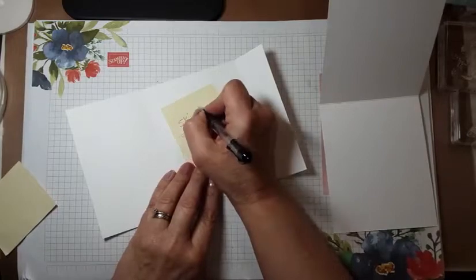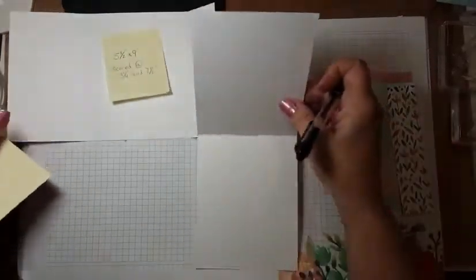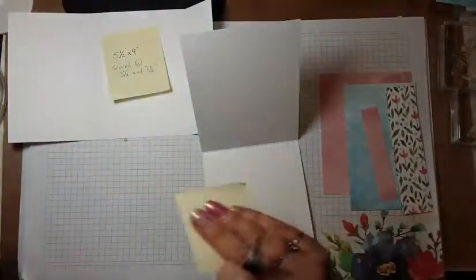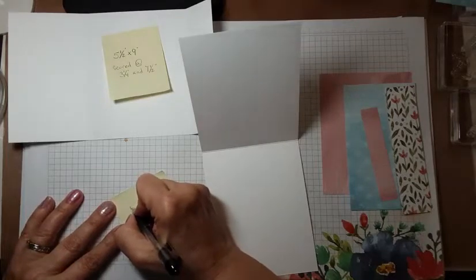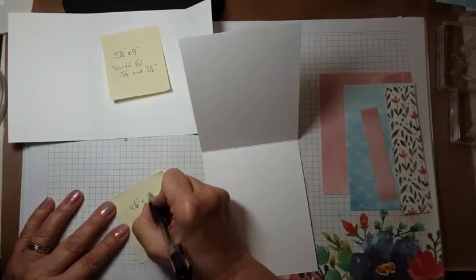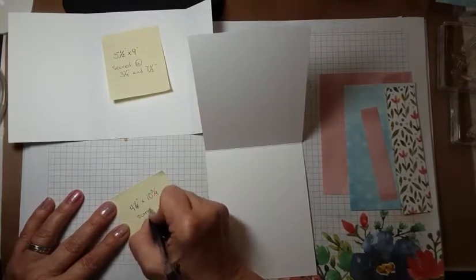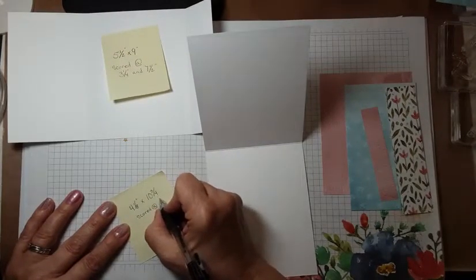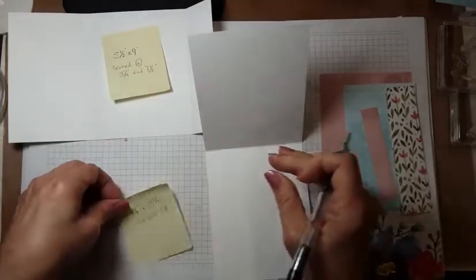Okay. All right, so there's that one. And then this other piece is, I have to get some more small Post-it notes. This one is 4 1/8 by 10 3/4, scored in half, which is 5 3/8. I know, I hate eighths too, but it's important, okay?